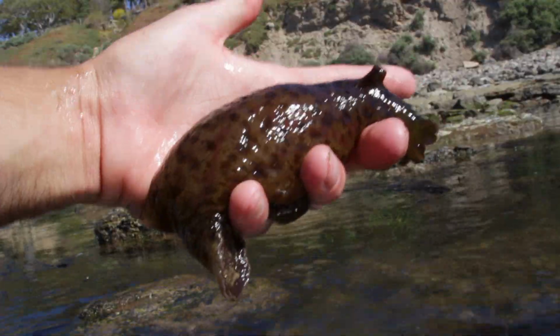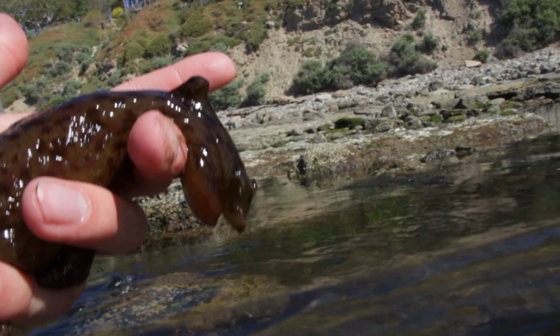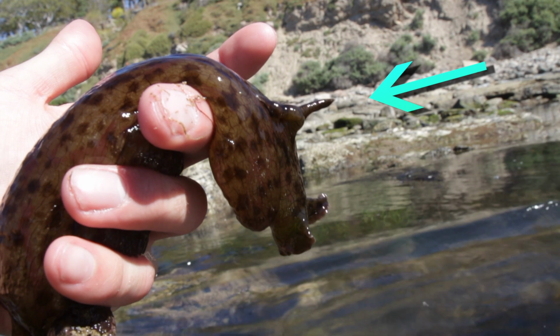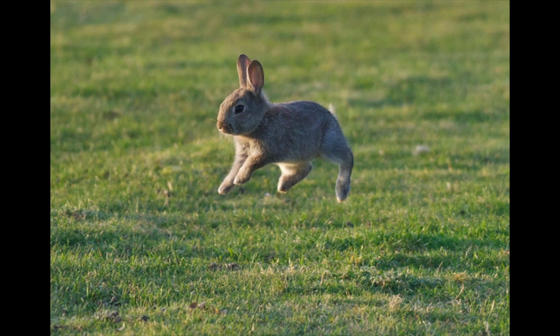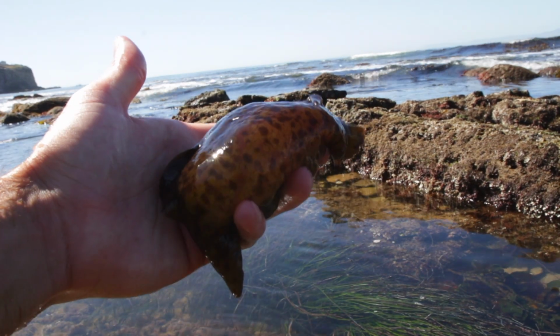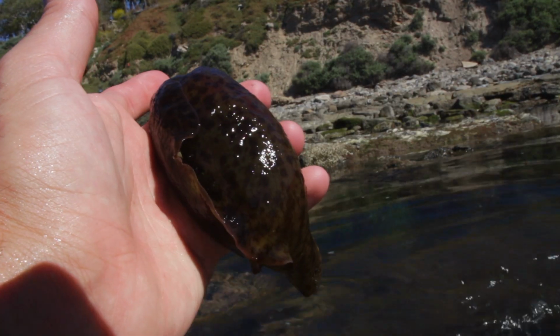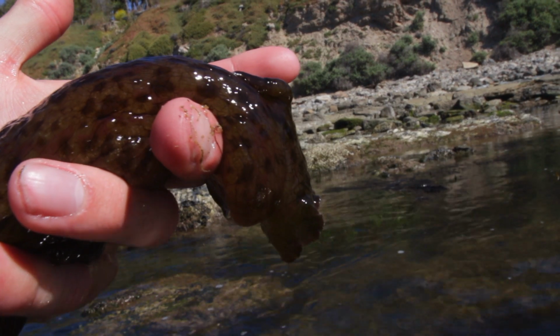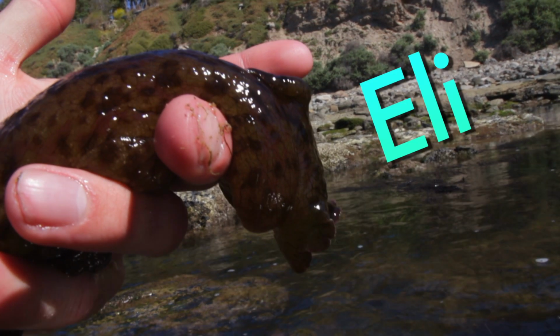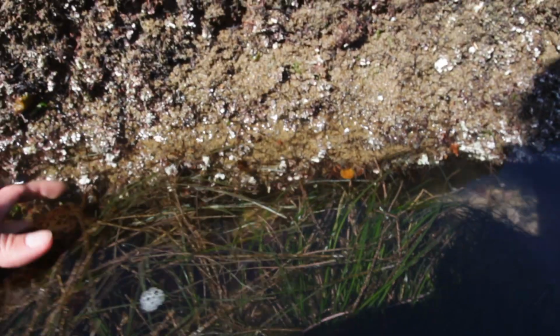Oh, Rhonda, you found a sea hare. Wow, he's a big one. A hare is another name for a rabbit. And sea hares are named like that because the flaps on their head kind of look like rabbit ears. Sea hares are kind of like snails, except that we can't see their shells because the shell is actually inside his soft body. We'll name this sea hare Eli. Okay, bye Eli.